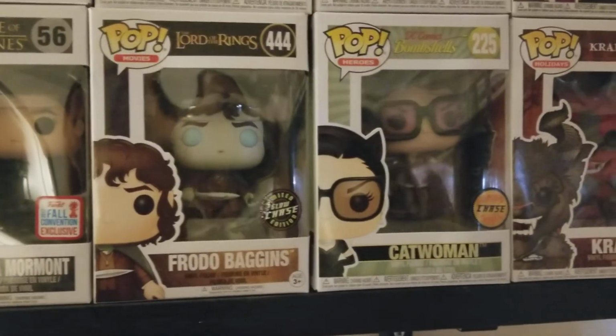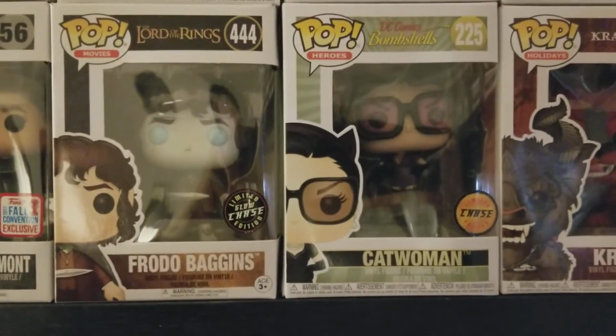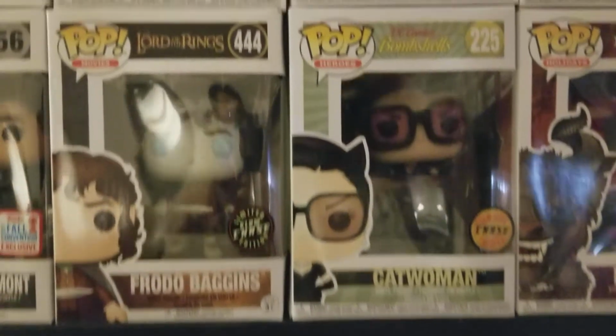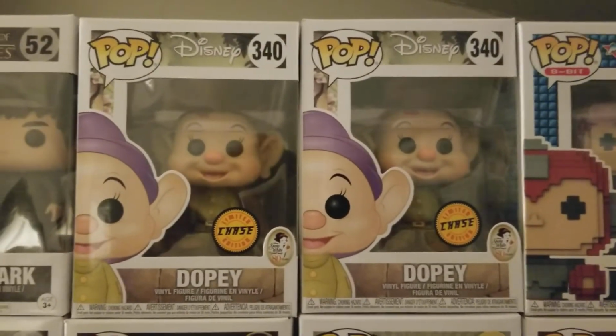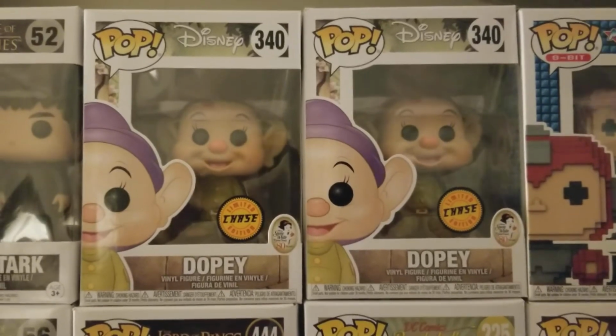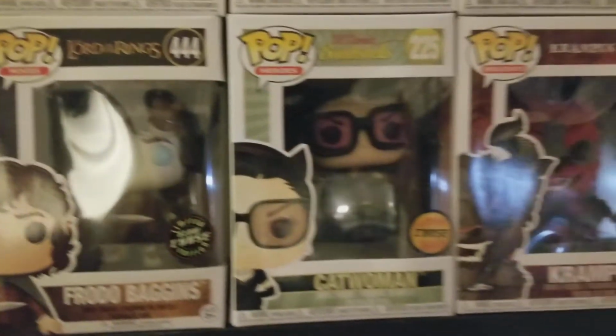And then these are our Chase Pops. This is where we have our Chase Pops. Again, apologize for the glare. We have two Dopeys. We actually went into a Target, and they had those two Dopeys and the Frodo. And so we picked up all three.